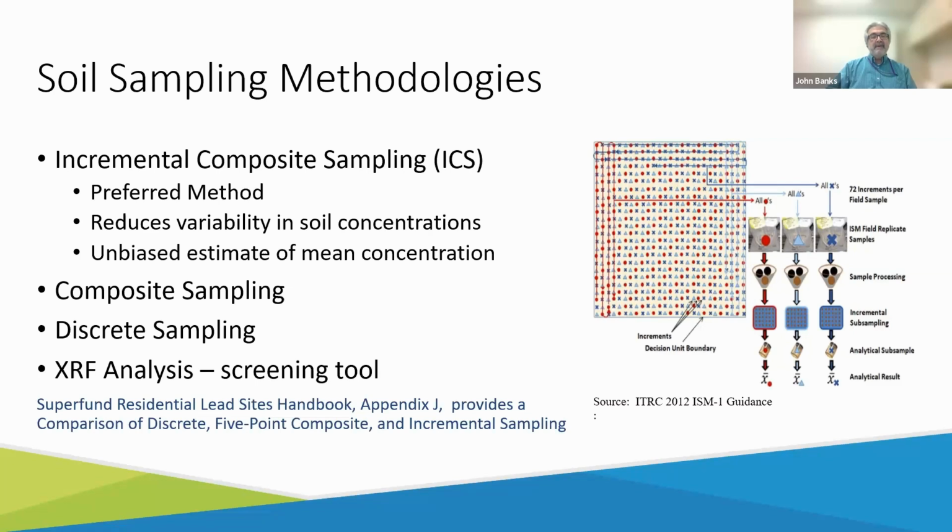And finally, we have discrete sampling. This is a common sampling method where individual discrete samples are collected from a single sampling location, and then you'll get a result that is an individual concentration for each sampling point. Unlike ICS, though, to get an average lead soil concentration from discrete sampling, you would have to mathematically calculate the mean concentration from all those separate results. And with discrete sampling, the individual sample point concentrations can be highly variable at both small and large spatial scales, and that may result in underestimating or overestimating the soil lead concentrations in a yard unless you collect a lot of samples to try and reduce that variability.